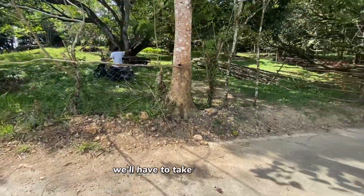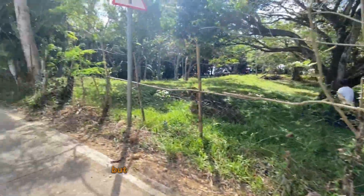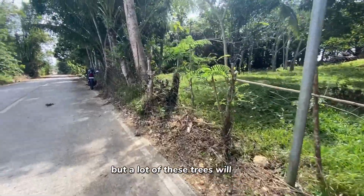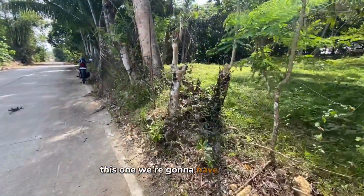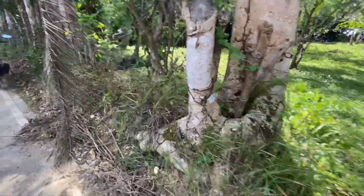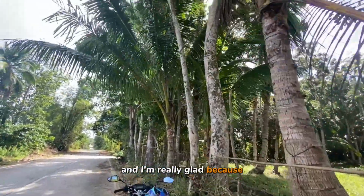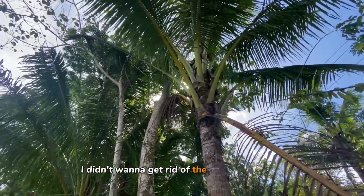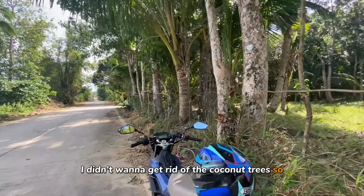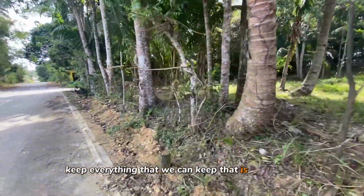But yeah, we'll have to take that tree out. Maybe that one over there. But a lot of these trees will stay. This one we're gonna have to cut out. We'll have to cut out a good part of this one. But most of these will get to stay, and I'm really glad because I didn't want to get rid of the coconut trees. So we'll keep everything that we can keep that is productive.